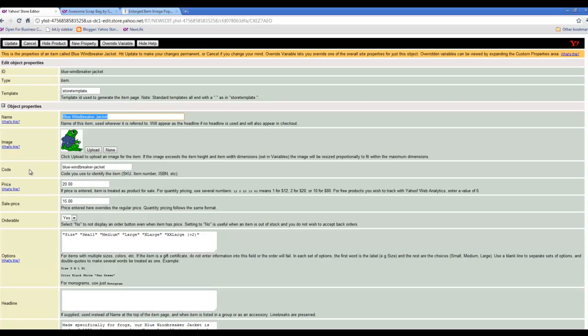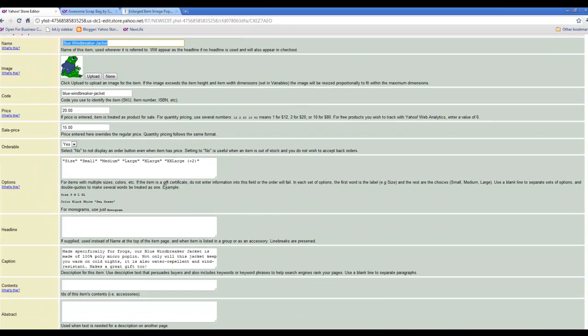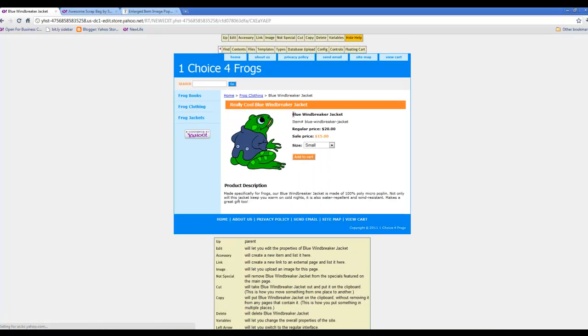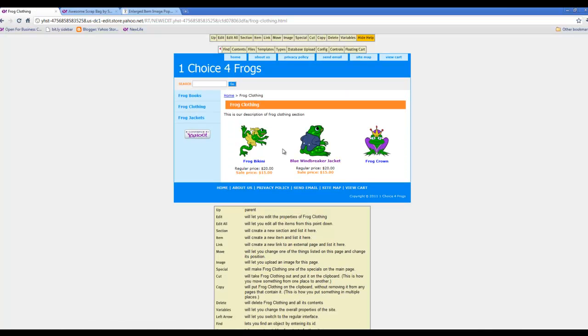I'm going to put in "really cool blue windbreaker jacket" as the longer name, and I'm just going to click update to show you the difference. All right, so if I look here, the name of the product says "really cool blue windbreaker jacket." That's the headline. But if I go to the frog clothing, it still just says "blue windbreaker jacket." So here's where it runs into the difference between the name and a headline.